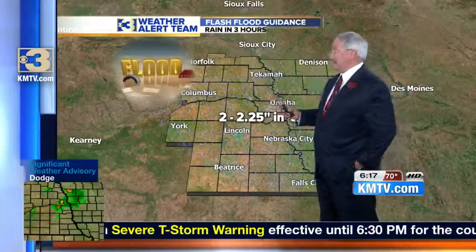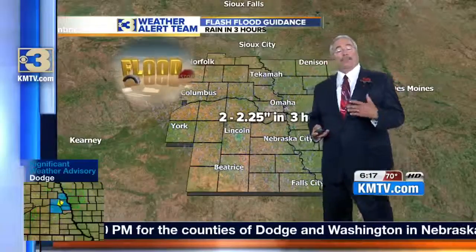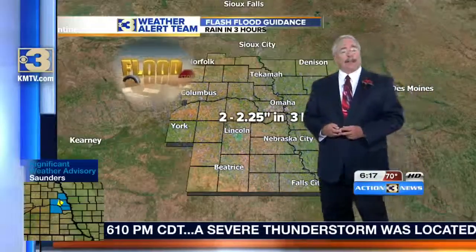Flash flood guidance. This is kind of what we look at over about a 3-hour period. Anywhere from 2 to about 2 1/4 inches is what would likely have to happen to initiate flash flooding. So if we see any training in some of these storms, could be an issue with localized flooding. Otherwise, threat tracker moderate right into Thursday, although we may see a bit of a cap in terms of our activity as we head toward Wednesday afternoon.